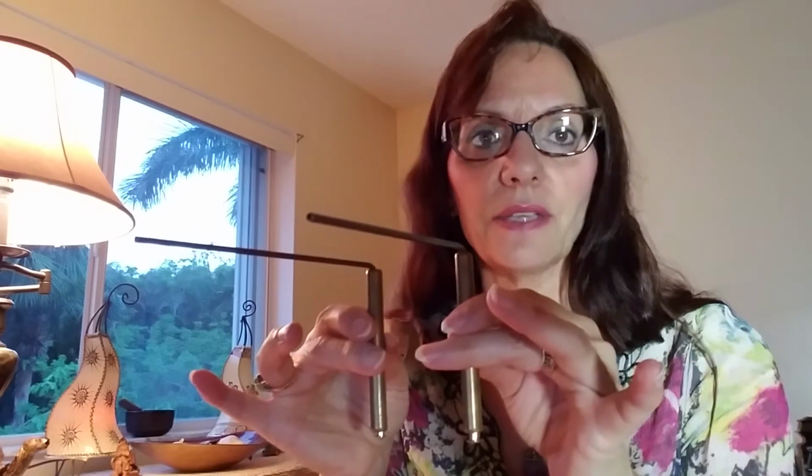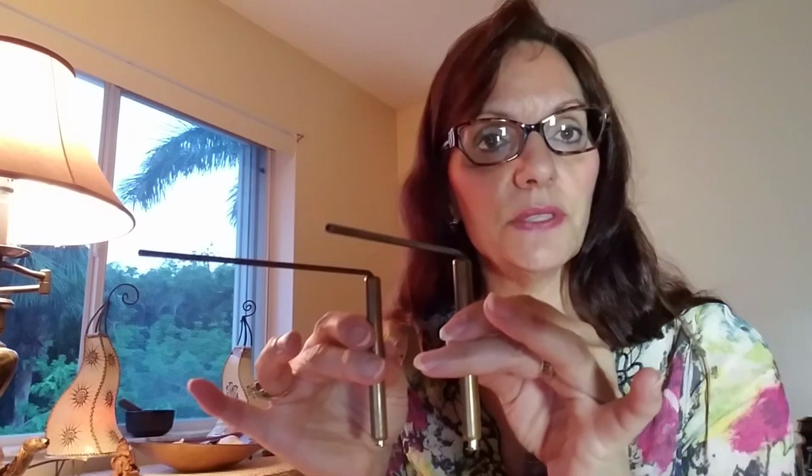So let's see here. And usually what I do is I like to ask who is here with me, because there are entities which are on a lower level. How can I explain this? A lower dimension, kind of like what we would call earth spirits or ghosts, who can influence these rods and can be playful or silly, you know, just like with the Ouija board.